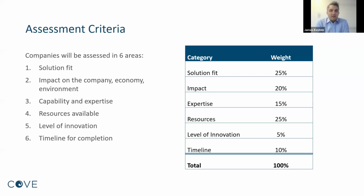What is the impact this award will have on the company, and if the solution is successful, what is the impact it will have on the local economy and the environment as well. The next piece is the expertise of the people who are being put forward to work on the solution. So what is the background of these people, and tied to that is the resources that are going to be made available. Do you have the resources available given your current workload to address this challenge and really come up with a viable solution by the end of the timeline?